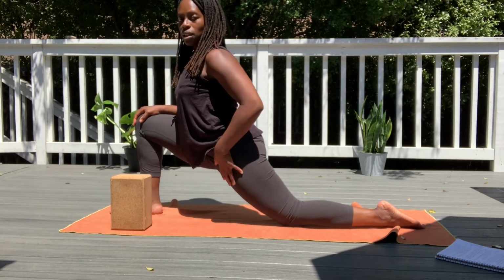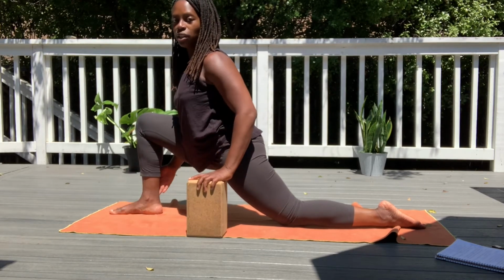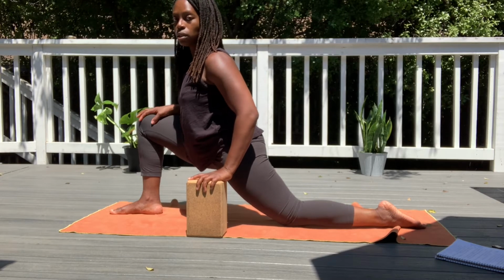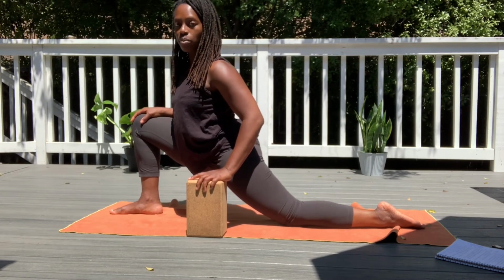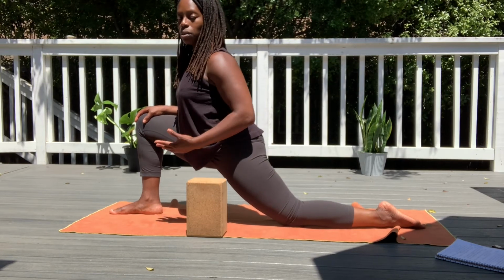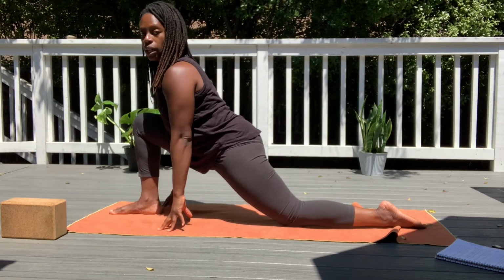So yes, this is passively stretching, but also I'm grounding down into this foot, so I'm feeling my glutes really on fire in order to create that stability. I'm not just dumping into that pose, but I'm holding a little bit of integrity here while I'm holding, okay? So then I move into my hamstrings.